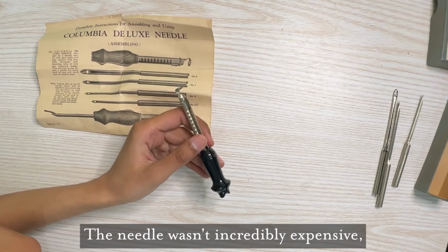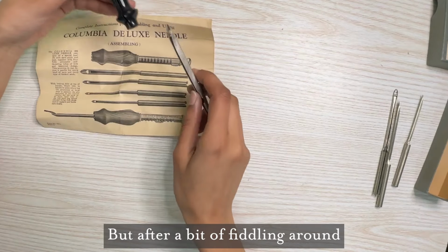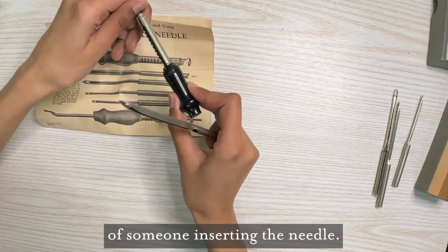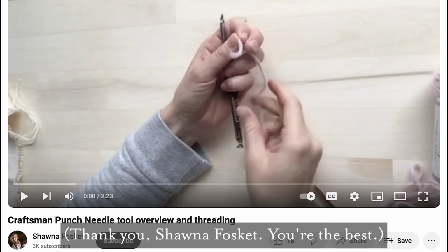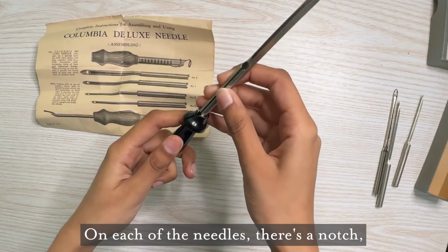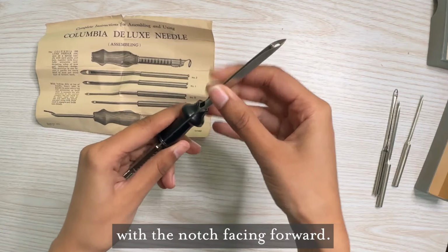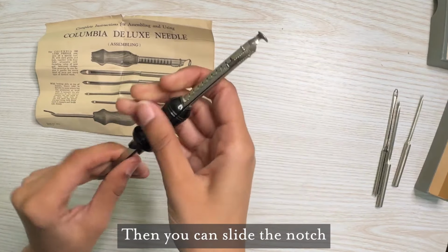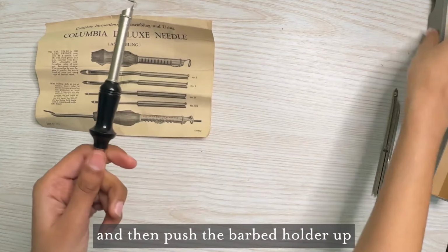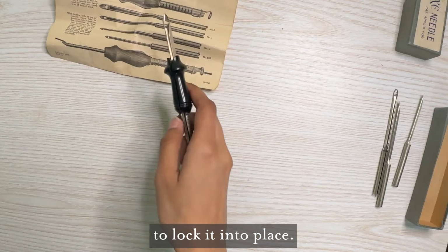The needle wasn't incredibly expensive, but this is a rare item, you know? But after a bit of fiddling around and finding a video example of someone inserting the needle, thank you Shauna Foskett, you're the best, I figured it out. On each of the needles, there's a notch, and you have to slide the needle into the holder with the notch facing forward. Then you can slide the notch into a groove depending on the loop length you want, and then push the barbed holder up to lock it into place.